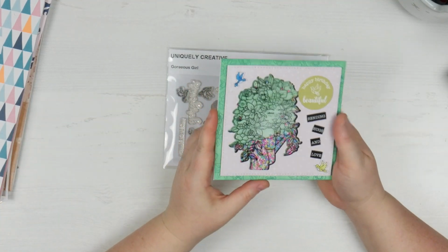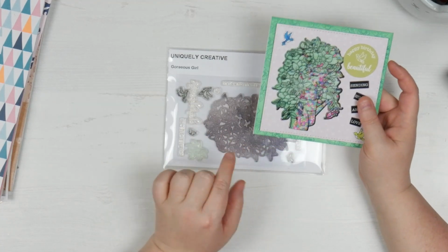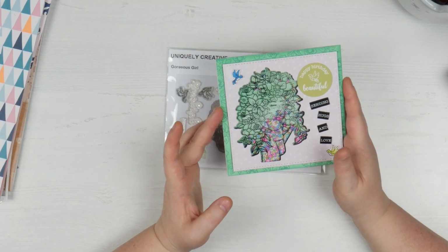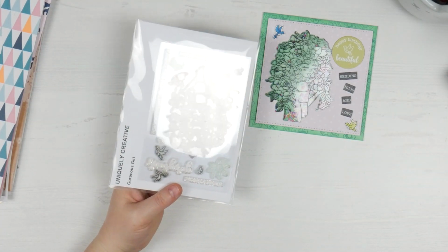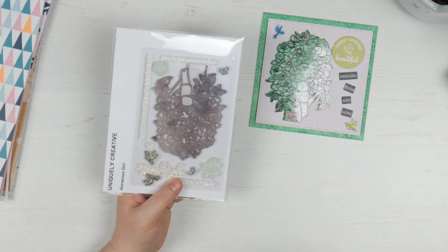Again, something just a little bit different for me, and this is the reason that I love being on design teams. I would never have bought this stamp set, ever. It just wouldn't have been one that I gravitated towards, but it's one that I actually really like, and watching things that the other people in the design team have done with it, so cutting out the girl and just having all the florals, I have so many more ideas.